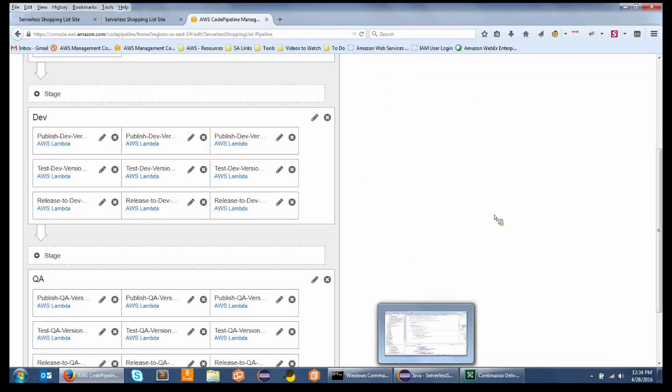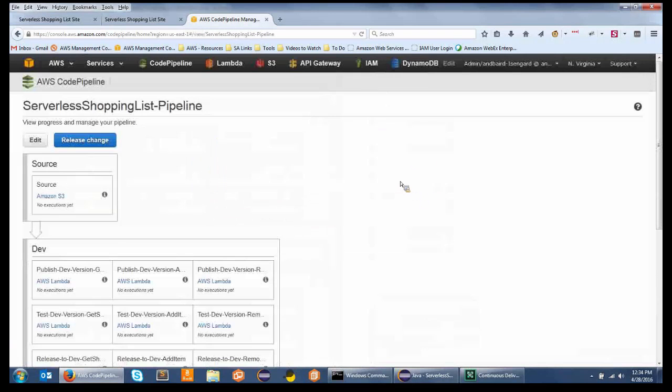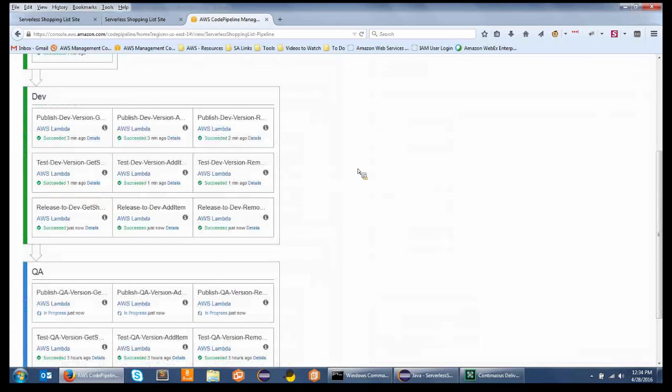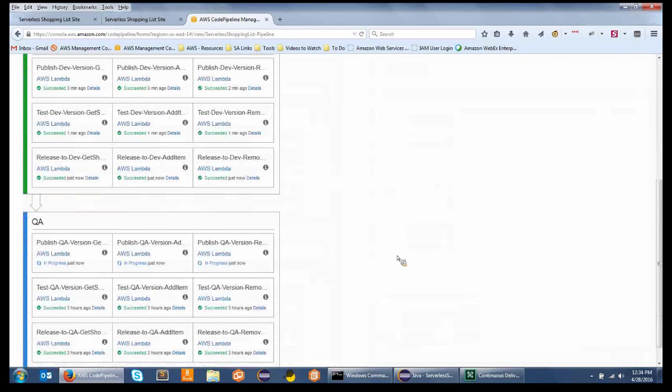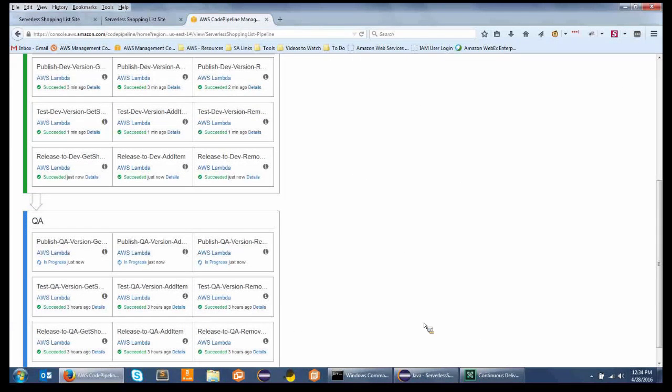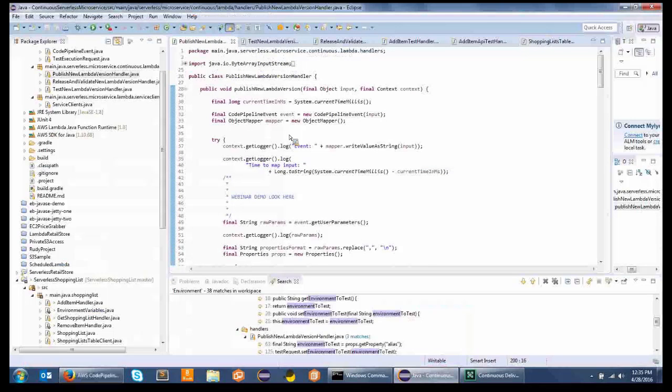So we'll cancel any updates here and take a look at where our function has proceeded. So great, it's already passed through the dev stage and has moved on to QA while I've got the ability to walk everybody through the rest of the details. So from a code perspective, to see the things that occur within each of those three steps, the publish new version, test new version, and then release and validate, I'll show a little bit of Java code.